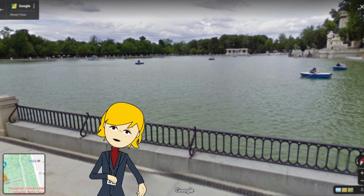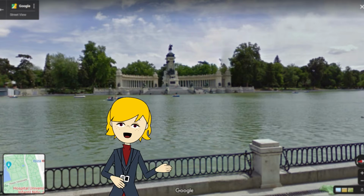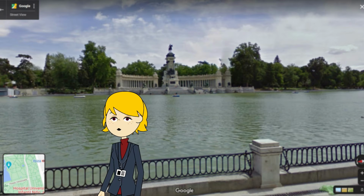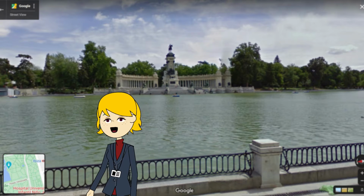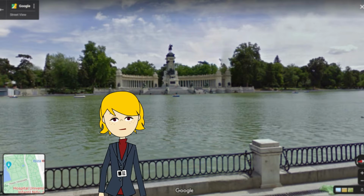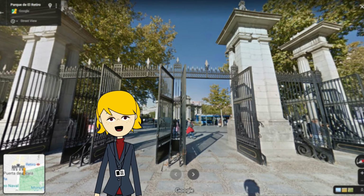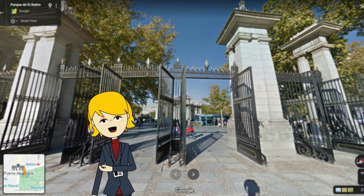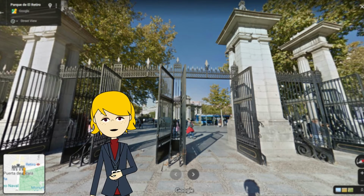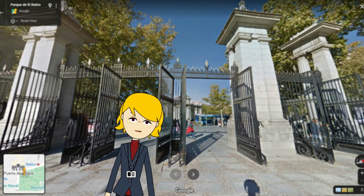We have already reached the central pond where you can rent boats to row for a while. At my back, the monument to Alfonso XII. We are going to leave now through the Puerta de Alcalá, which is 300 meters from here. This gate was built in 1885, and through it we will go to Independence Square, in reference to the war against Napoleon. Right in front of us we will find the Puerta de Alcalá.